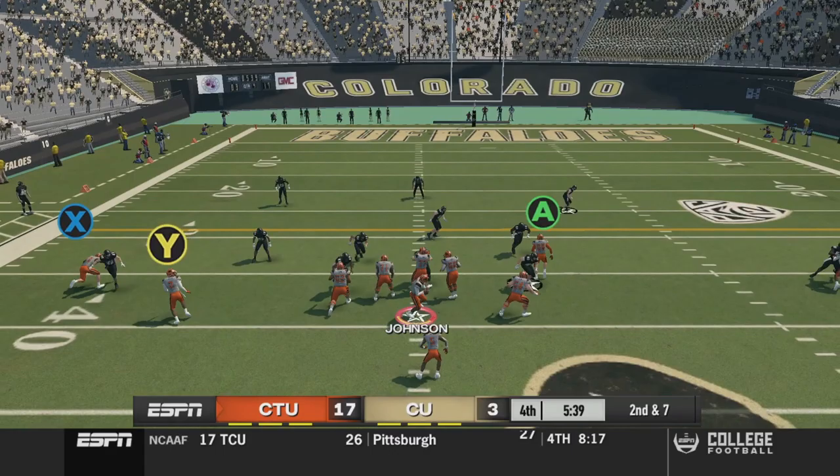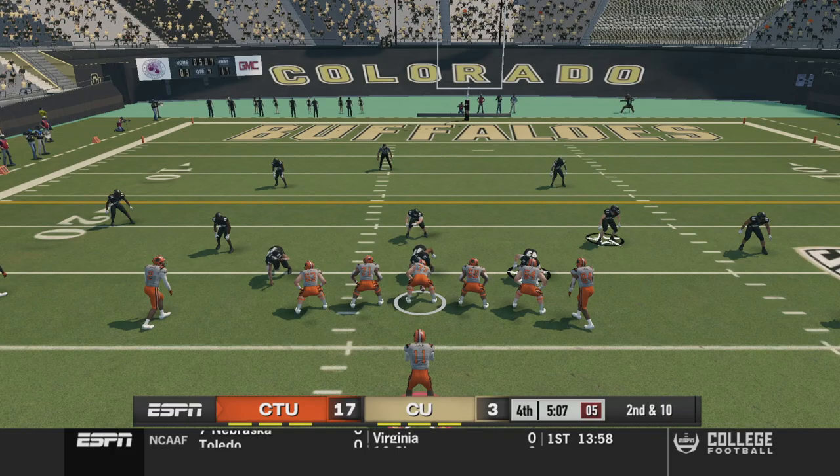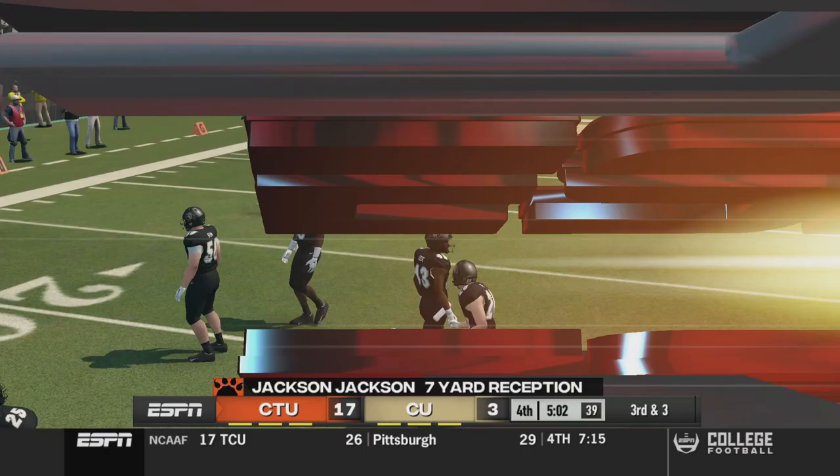Here is a draw play this time. Adrian Johnson spinning around and picks up a gain of 10. Now 5.5 to go. We're going to start to kill some clock here as we have the two-score lead. Here's a quick throw, and that's Jackson, and he gets it for a gain of 7. The clock continues to move now.